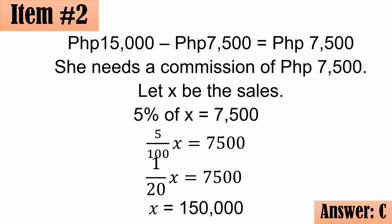So letter C. So for that week, kailangan po niyang makabenta ng 150,000 pesos worth of goods or sa yung kanyang sales po. So sa lahat ng C, good job. Yes po. Don't worry po, Ma'am Julian. Lahat po ng sagot ay recorded as well, no? Everything here is recorded po.